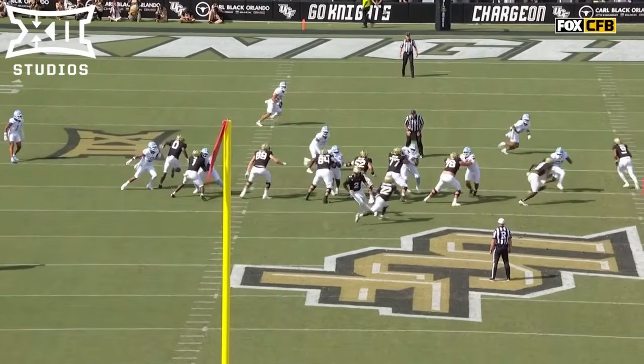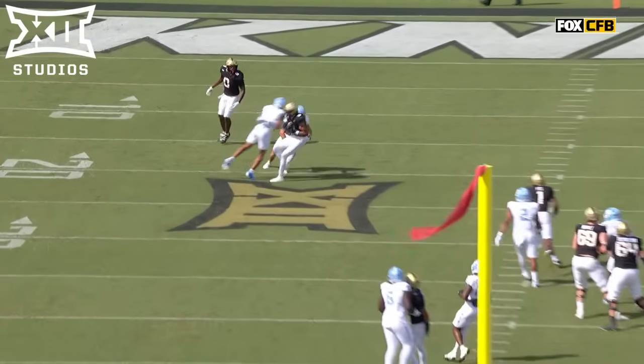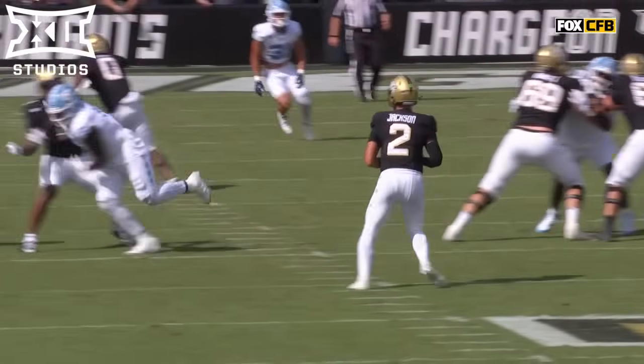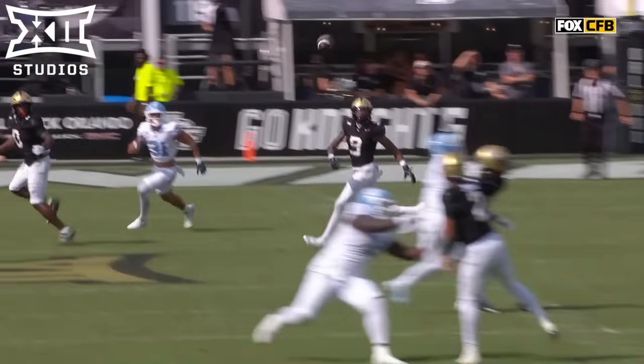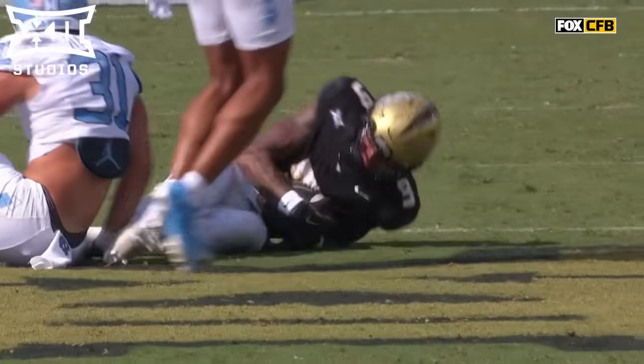Oh, this is a late development play. DJ comes all the way underneath here, and the thing that I like about him, he just settles down in his position. He knows he's going to get hit. Jackson sets up properly, gets his platform. The ball is up high, and he presents it. He doesn't continue to lead him.